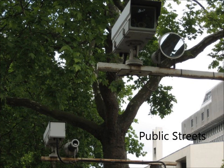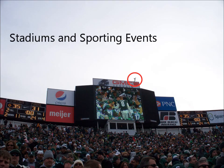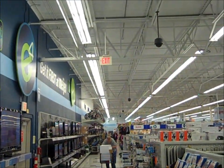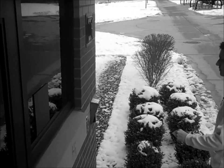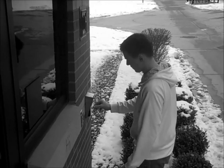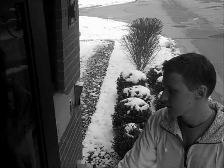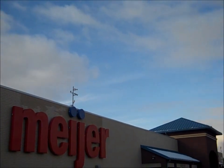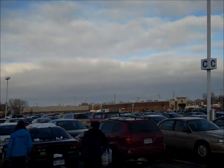CCTV can be found on public streets and roadways, stadiums and sporting events, retail locations to monitor the store's goods, entrances to buildings, parking lots, and essentially any place an individual may have a desire and capability to legally film.